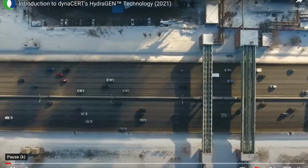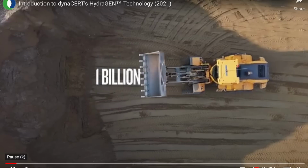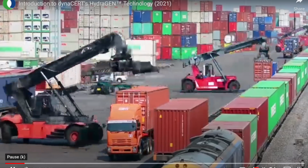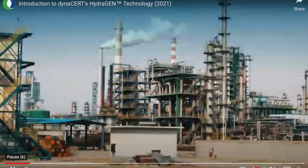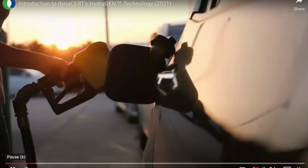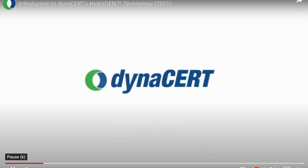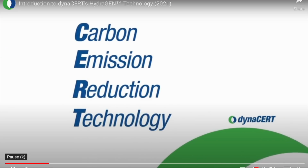Every year, 100 million diesel engines are produced worldwide. Over 1 billion diesel engines are in use today. serving a multitude of uses, from human and cargo transportation to marine vessels, to construction and mining equipment, to power generation. Although diesel engines are more efficient than gasoline, they can still produce emissions that have a significant impact on our atmosphere. dynaCERT delivers carbon emission reduction technologies to the global marketplace.